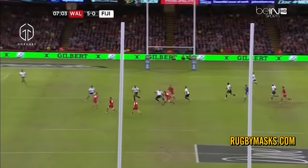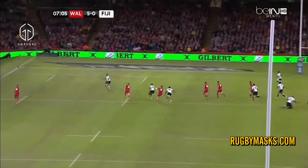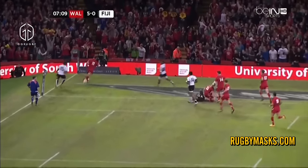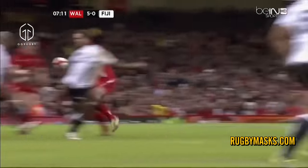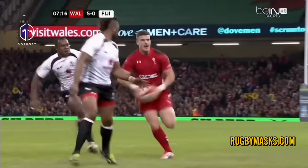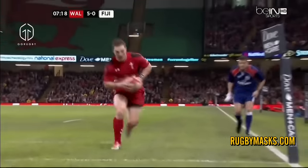The one thing about, I suppose, the structure of this Fiji side, they're great as individuals, they're learning an awful lot by playing in disciplined Northern Hemisphere sides, but the real cohesiveness of their defensive structures is very, very difficult just to turn on. That's a team thing that you can't just turn on and off overnight, and they're a little bit naive in that case.